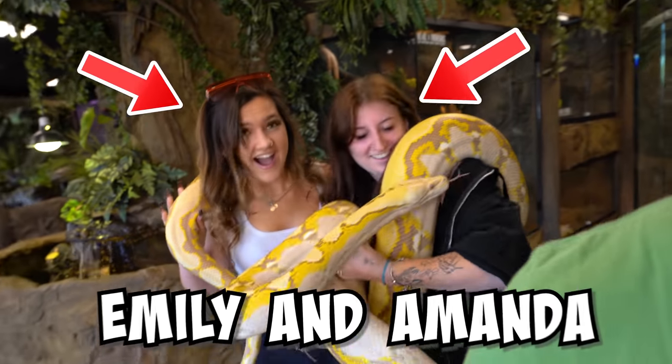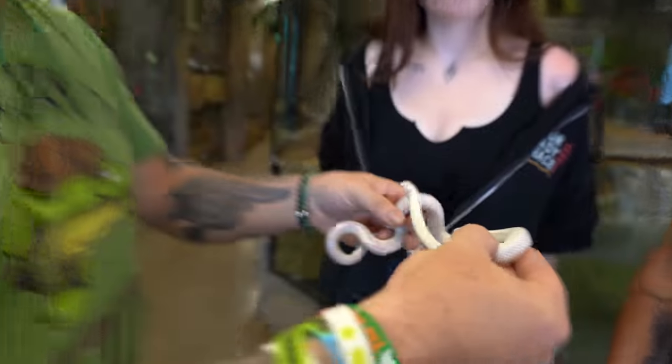Today, Emily and Amanda have to go through 100 layers of snake. Oh my God. And they're gonna have help from these guys. We're gonna start easy. You have to hold Luna, the albino California king snake. It's so small. It's not that small. And you guys have to find 3 animals that have food names. Should be pretty easy. Come on.